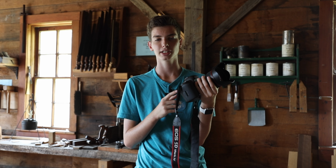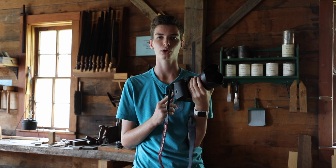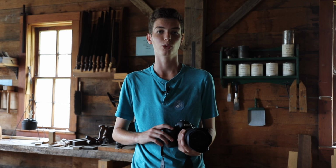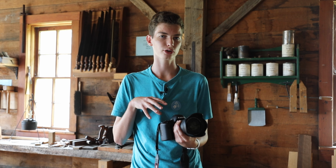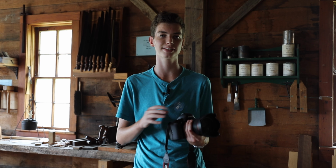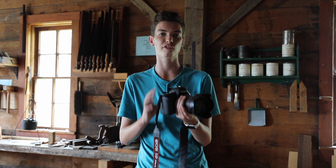So it's got a 61-point AF system with 41 cross type. ISO range from 100 to 32,000, expandable to 102,400. Now this is a little better than the Sony for shooting sports or fast moving action. It shoots 7 frames per second, still not that high in today's standards, but for a full frame that's pretty good.